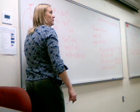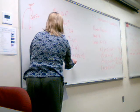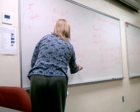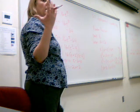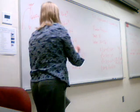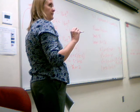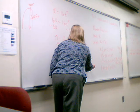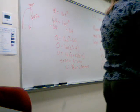I'm only setting factors with variables equal to 0. So t plus 2 is 0, t minus 2 is 0. So t is negative 2 or 2. It works. In this problem, what are we looking for? What is t? t is time. Can I have negative time? No. So what is my answer? 2. 2 what? Seconds. Because it's time. And in the problem, it told you that this formula is t seconds after it's released, so that's how you know.